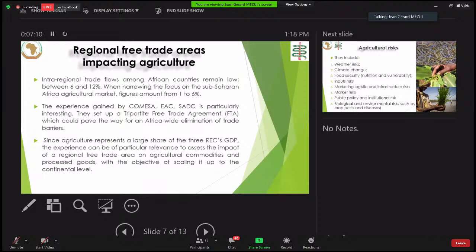They set up a tripartite free trade agreement, which could pave the way for an Africa-wide elimination of trade barriers. Since agriculture represents a large share of the three regions, the experience can be of particular relevance to assess the impact of regional free trade areas on agricultural commodities and processed goods, with the objective of scaling up to the continental level.